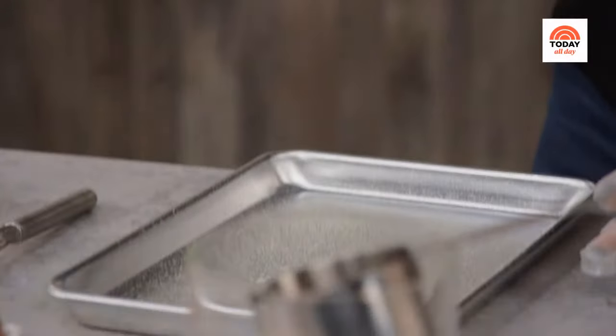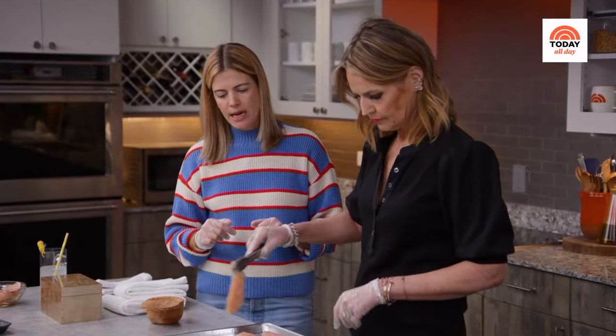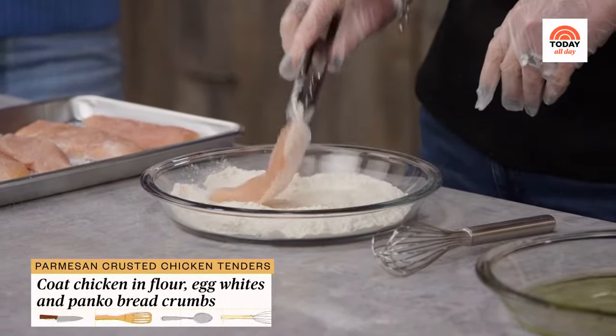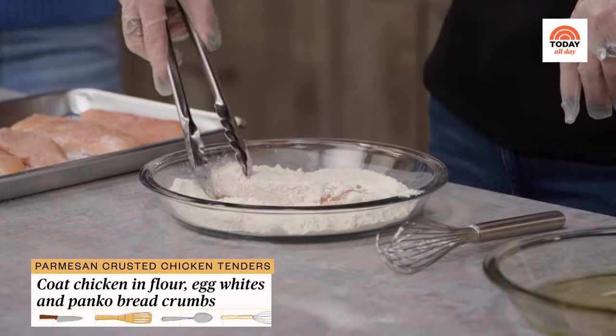Okay. So first we're going to coat in the flour. You can just do one at a time. So I'm just dropping it? Just make sure it gets a little bit coated on both sides. Like that's good? Yeah, that's great. What about the sides?